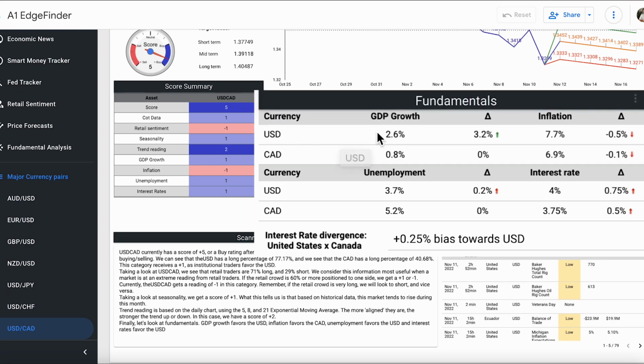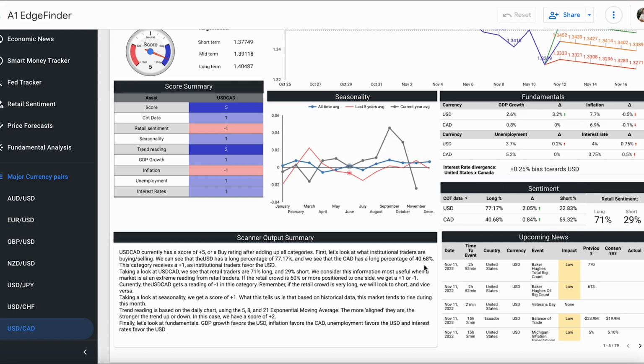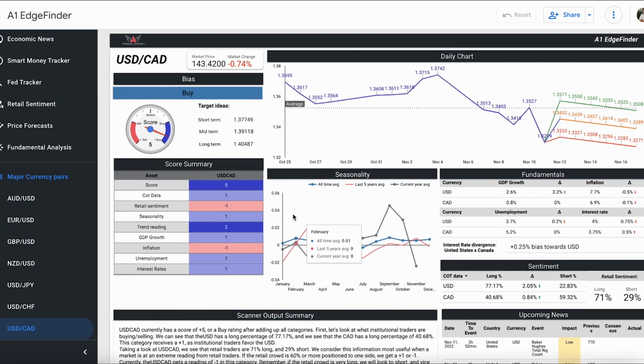US dollar 2.6% GDP growth compared to Canadian dollar 0.8% GDP growth. US inflation 7.7% compared to Canada's inflation at 6.9%. US unemployment sits at 3.7% compared to 5.2% in Canada. And lastly, interest rates 4% for the US and 3.75% for Canada.